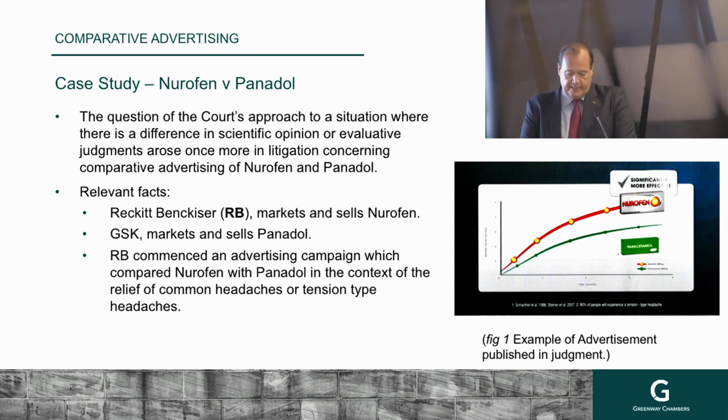The other representations in the advertisement also touched upon the fact that they said there was a scientific study published in 1996 which supported a claim to the effect that ibuprofen was superior to paracetamol in relieving pain caused by tension-type headaches. The fact that the study was published in 1996 did raise eyebrows with His Honour in the context of an advertisement in August 2015. Essentially, GSK then commenced the proceedings saying that there was no adequate foundation in scientific knowledge for a claim of superiority of ibuprofen over paracetamol.